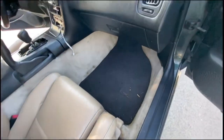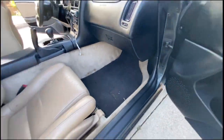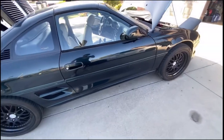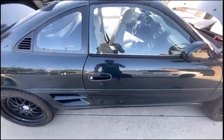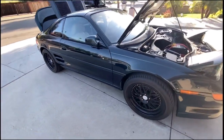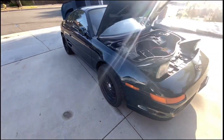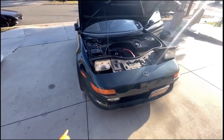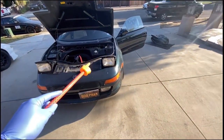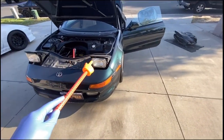So that's pretty much it as far as the structure of the car, and how nice the body is. But other than that, that's the thing I look for. So all you have to worry about is how nice the body is, to be honest.